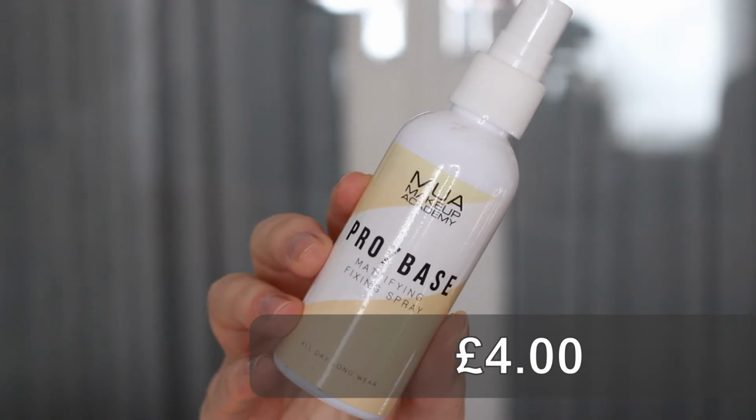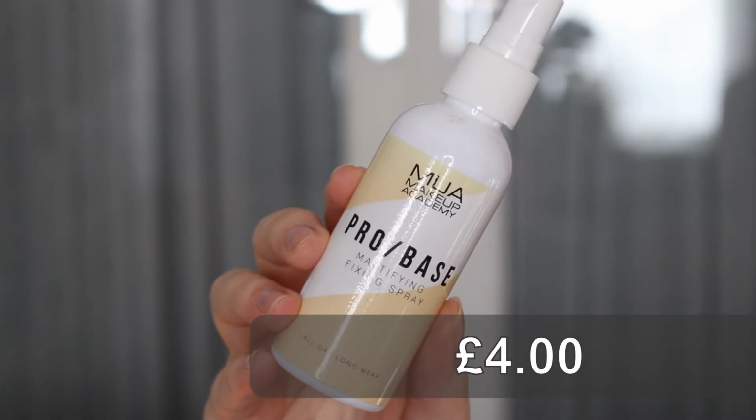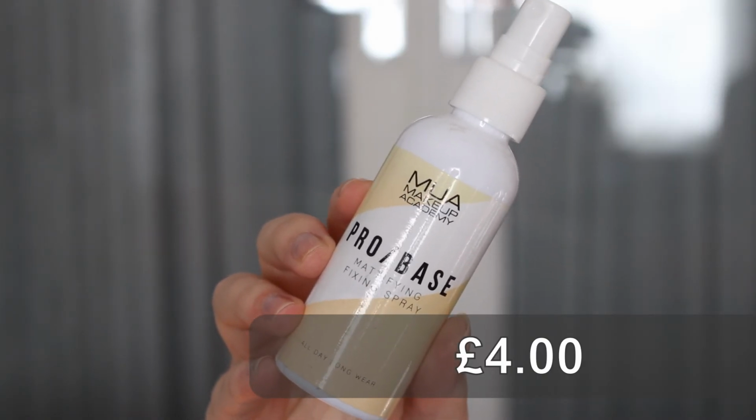And the one I have that is under £5 is the MUA Pro Base Mattifying Fixing Spray. I will say I don't like the smell of this. This is in my project pan. I've been using it for a while now. I don't like the smell of it. I'm sorry, it's just not my thing. But it does do a good job and I've used quite a lot of it. So we're going to use this one today.